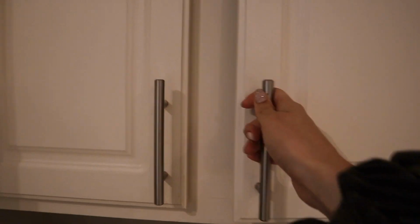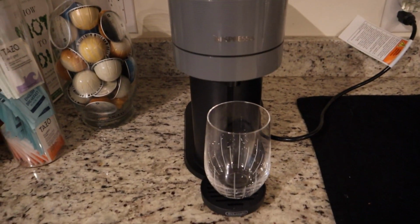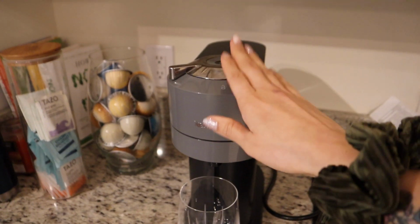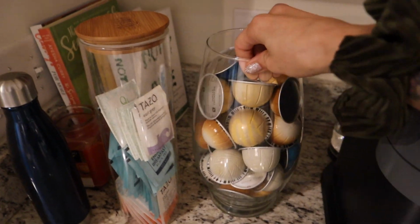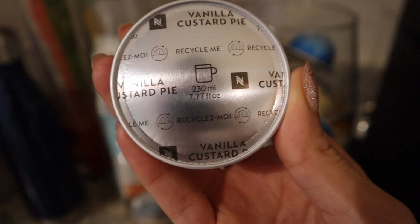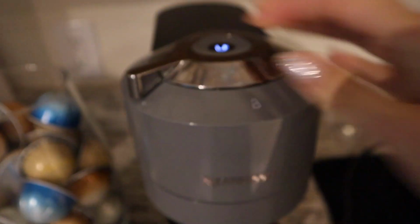Okay, there we go. The cookie's almost done, so let's make some coffee. I bought this Nespresso machine for myself as a birthday present last month, and best investment. I love this thing so much. I got it on sale online from Target. I keep all of my pods in this vase. Let's do vanilla custard pie today. Let me make sure my water is full.